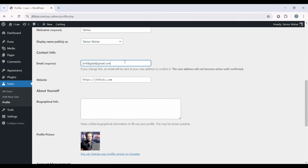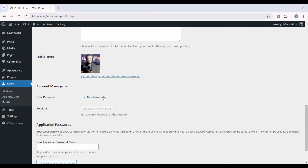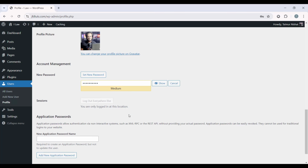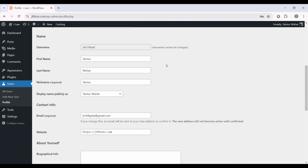Then here, of course, you can change the email address or website address, but I'm not gonna mess with these right now. So let's scroll down and you'll have this set new password. If you click this button, WordPress will suggest a very strong password for you, but of course you can change it to your own password. Like this. Although it's saying medium, but I'm okay with this. So let's scroll down and click on this update profile to save all the changes we have made here.